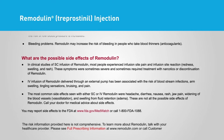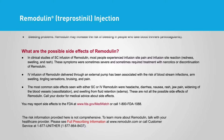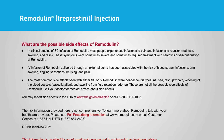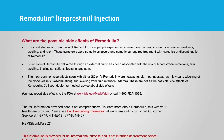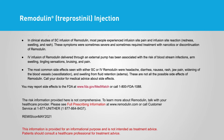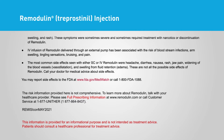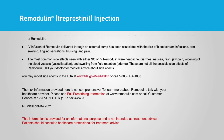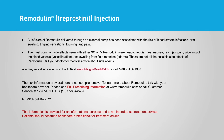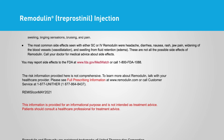What are the possible side effects of Remodulin? In clinical studies of SC infusion of Remodulin, most people experienced infusion site pain and infusion site reaction, redness, swelling, and rash. These symptoms were sometimes severe and sometimes required treatment with narcotics or discontinuation of Remodulin. IV infusion of Remodulin delivered through an external pump has been associated with the risk of bloodstream infections, arm swelling, tingling sensations, bruising, and pain. The most common side effects seen with either SC or IV Remodulin were headache, diarrhea, nausea, rash, jaw pain, widening of the blood vessels, vasodilation, and swelling from fluid retention, edema.